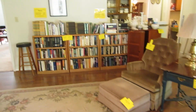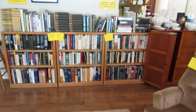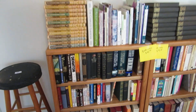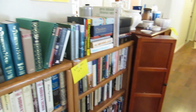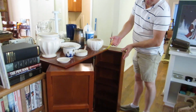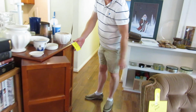Over there, you can see we have more books. This is the other half of the book collection, and a lot of what's over here are going to be novels, and there's a Washington Irving section on history. And further down we have this little DVD cabinet. These open up, and you put books or DVDs in them.